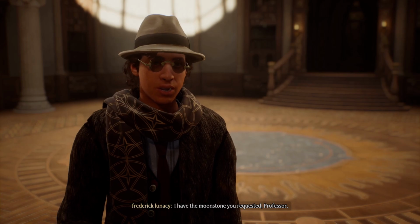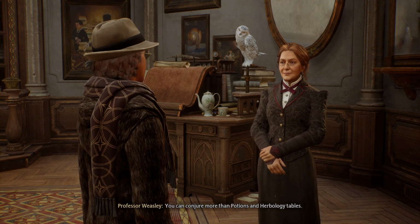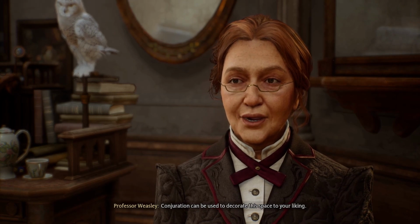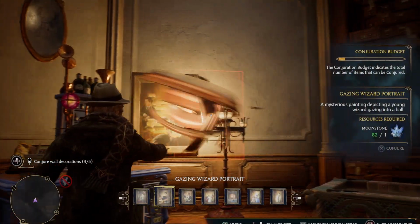I have the moonstone you requested, Professor. Good. Then we may begin your lesson. You can conjure more than potions and herbology tables. Conjuration can be used to decorate this space to your liking. Why don't you try it on the walls and floor? The walls? Okay. This one.